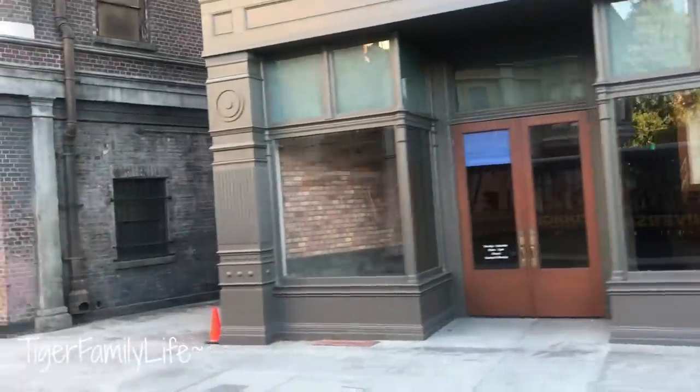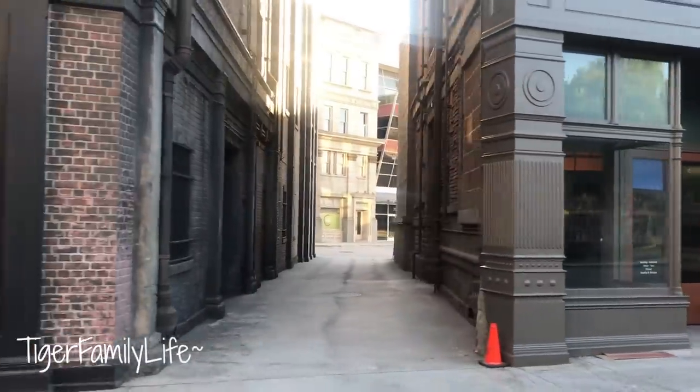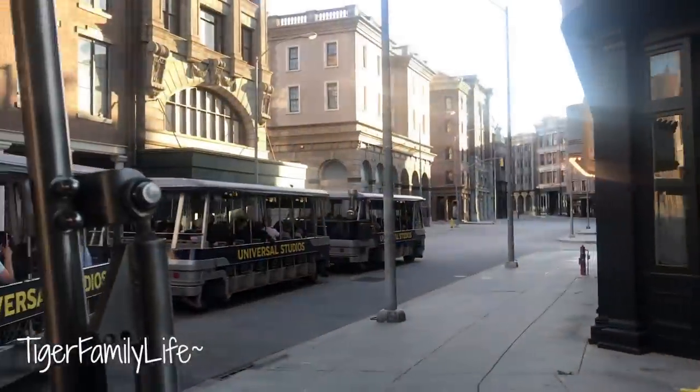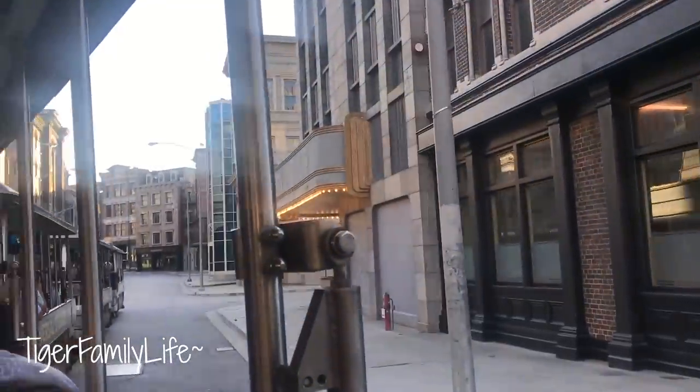This is part of the Universal backlot. Check it out, it's pretty darn impressive. I do say so myself. And since my co-host Jimmy Fallon hosts The Tonight Show in New York, I guess I'll let him share with you about New York Street.